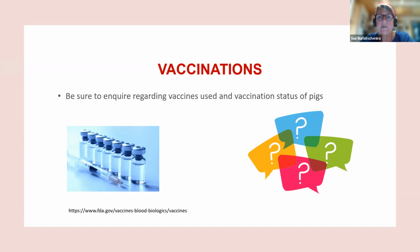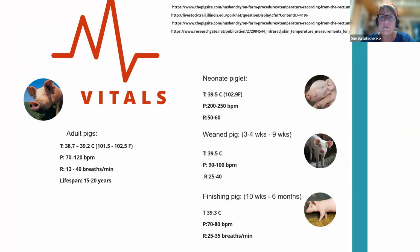So yeah, you don't want to have that around. And if you're going to be examining the animals, you need to have a reasonably good idea of their temperatures, 38.7, 39.2, and a fairly slow respiratory rate in the non-excited pig. If they're excited and screaming and running, they're going to be about 10 times that level. Just out of curiosity, the lifespan of the average commercial pig can be 15 to 20 years. Potbelly pigs, much the same.